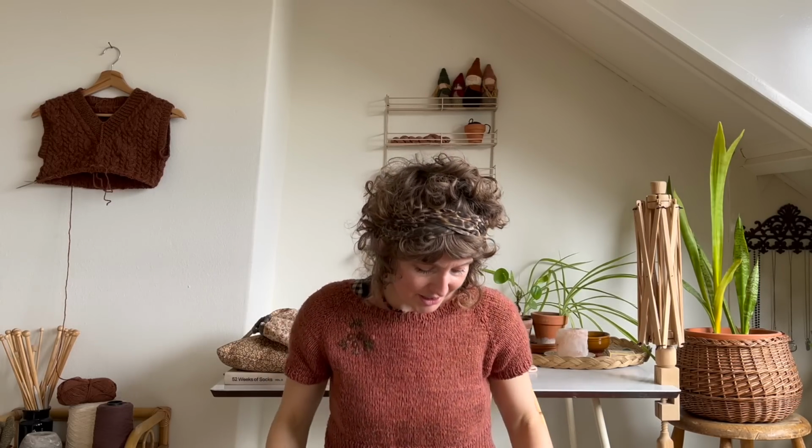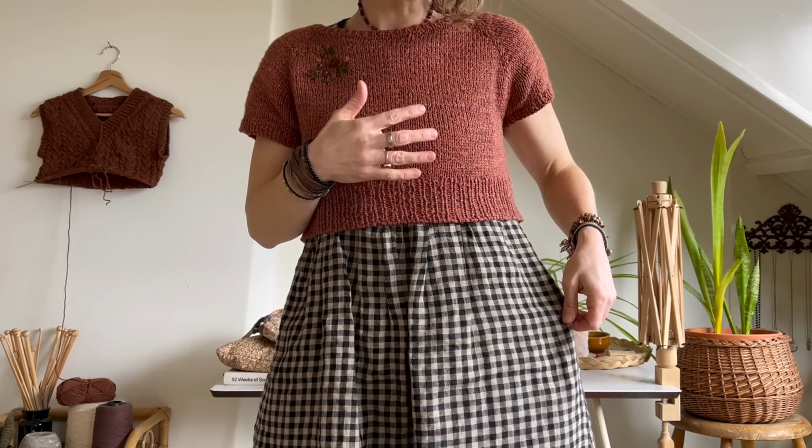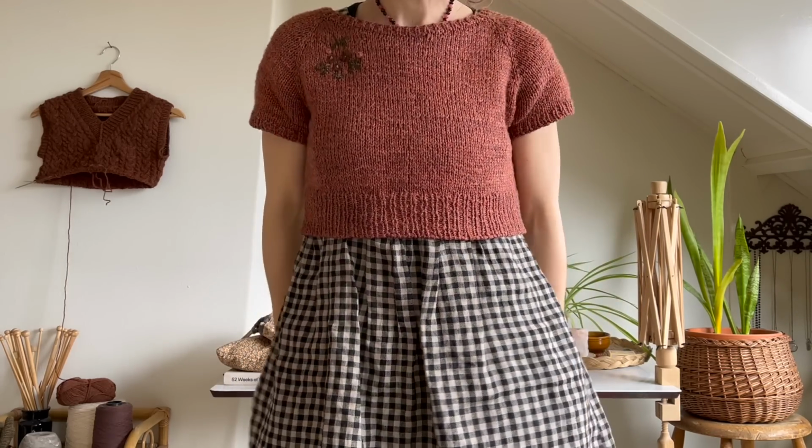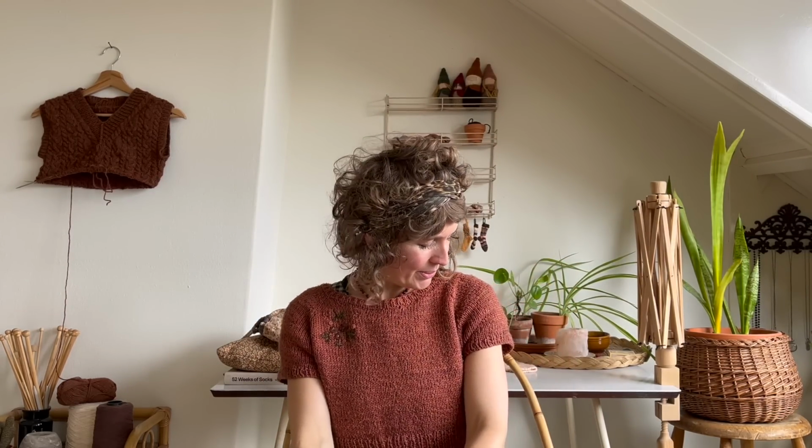But now I have a new dress. I made this dress at the end of 2023, and it's also a Hinterland dress, but with no buttons. And I also must say, the combination of this beautiful red tiger eye color and the checkered fabric is hard jumping for me. So I think we are dating again. So maybe it will end in a steady relationship.